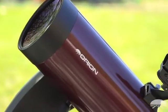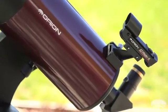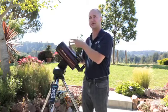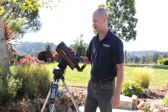The telescope itself, 5-inch Mak, like I said, so inherently a lot of focal length. So this is great for moon and planetary detail. There's a lot of resolution for the rings of Saturn, the moons around Jupiter. Also, it's got a big enough aperture to get into some of the brighter deep sky objects. So if you're going after the Orion Nebula or the Andromeda Galaxy, this can definitely pull it in.